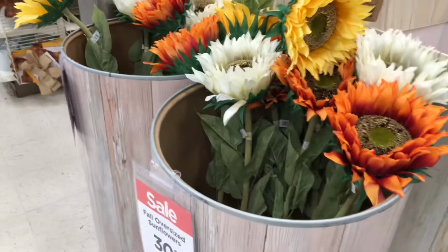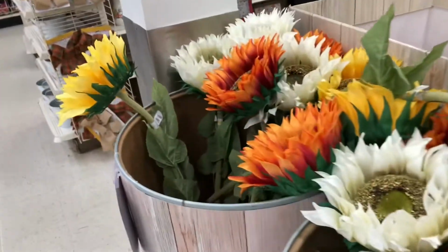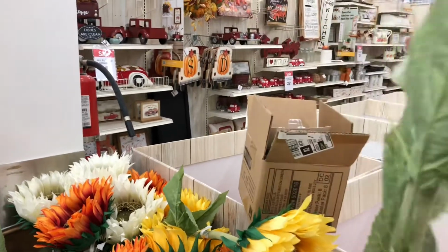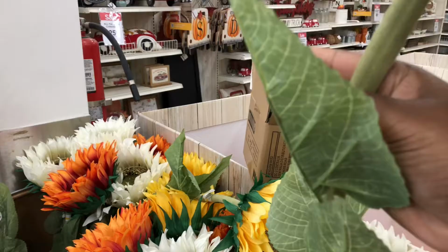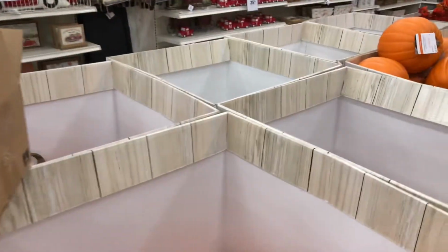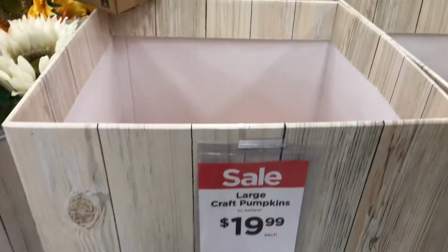Let's see what else they got in here. Okay, so I would totally put one of these in my classroom. I hope y'all can hear me. I got my mask on. I would totally put one of these in my classroom. How much is this? This is $19.99. Oh, I won't be buying that.